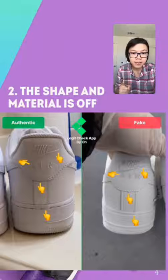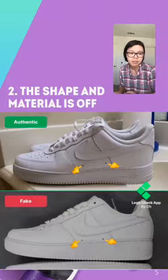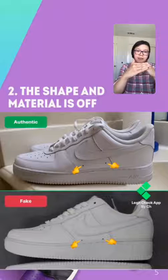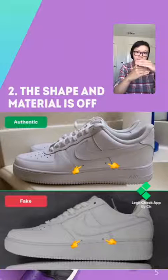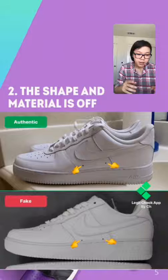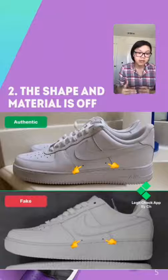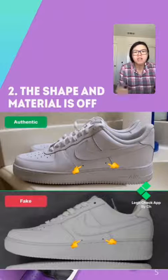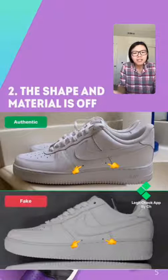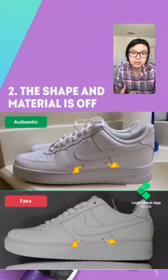And here is another example. Over here, you can look at the perforations, right? On top, in the perforation there's a gap between the sole and the swoosh. Whereas on the fake pair, which is on the bottom, the perforation is actually almost touching the sole. So that is obviously fake. When you have the shoe with you, look at if there is anything that looks off. That might raise some questions for you guys.